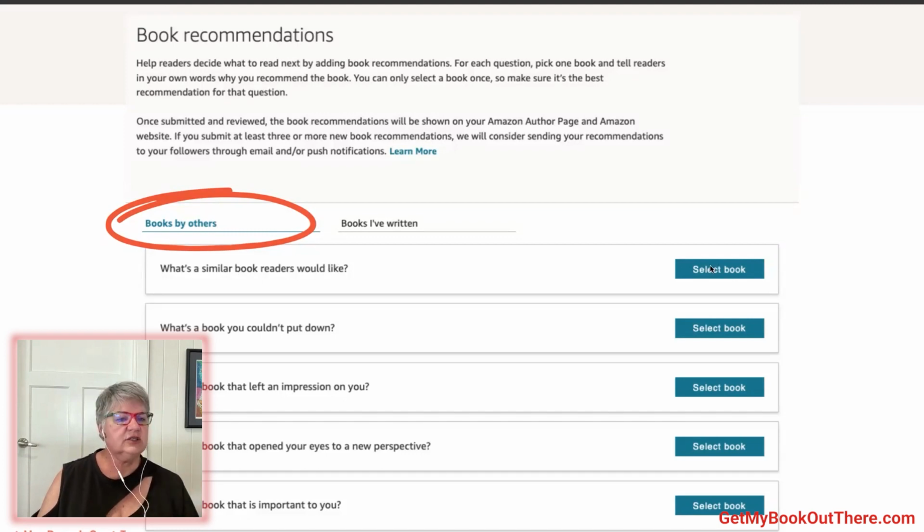So it's literally then you just come over, you select the book. Typically when it's someone else's book, I would always search with the ASIN because that makes sure that you get the right book. But you can search by title, you can search by author. So this is an opportunity for you just to share with other people what you are reading.